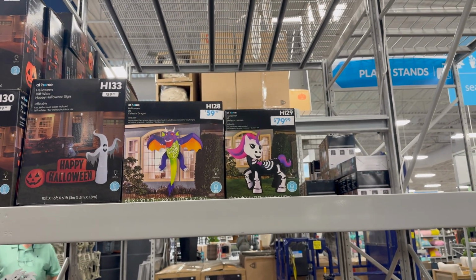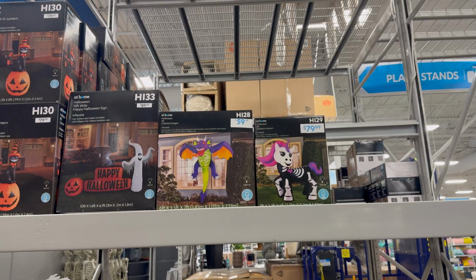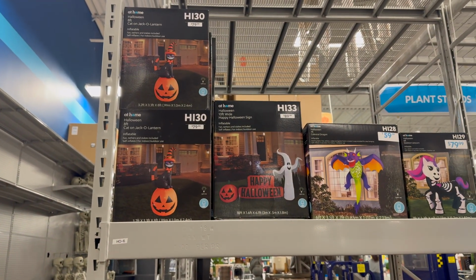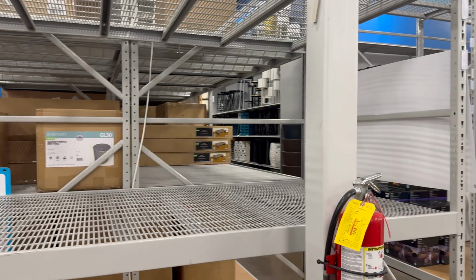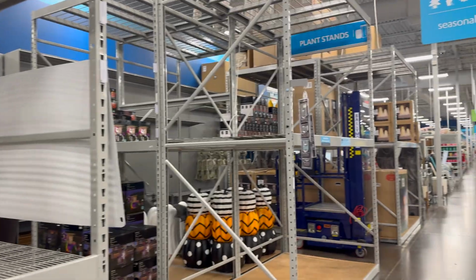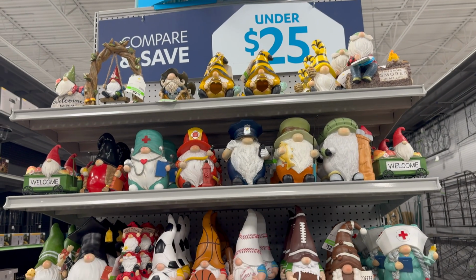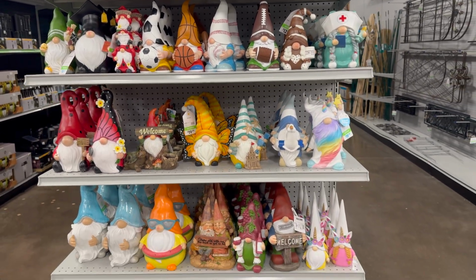There's some more up here. They have the pony skeleton for $80. A dragon for $60. There's Happy Halloween for $90. A cat on a jack-o'-lantern for $80. And they have a lot of empty space, so much more will be coming. This isn't Halloween related, but can it be At Home if they don't have a bunch of gnomes?